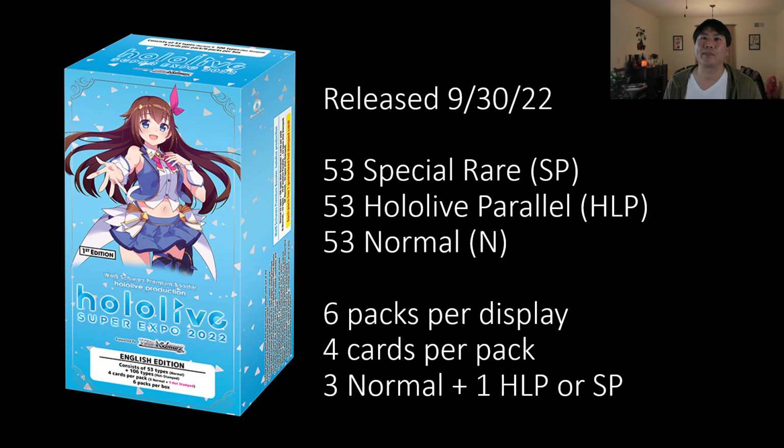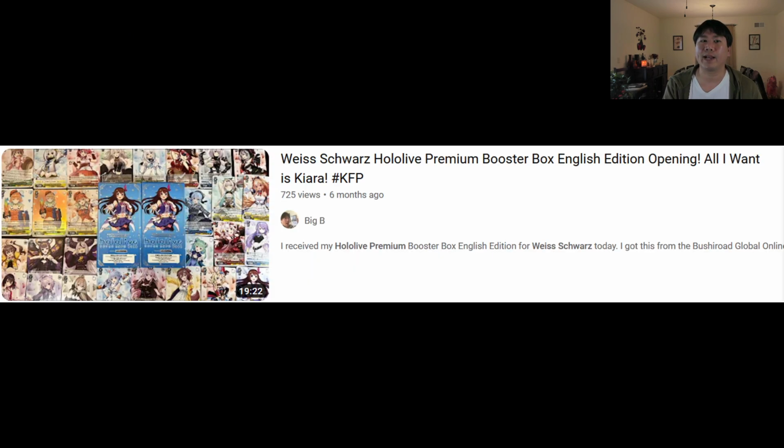Don't charge me the same price and give me less cards. I say that on the seller side, not Weiss Schwarz side. I don't think they can control that, but there you go. So, Hololive, 3 normal, 1 HLP or SP is what you're going to do.